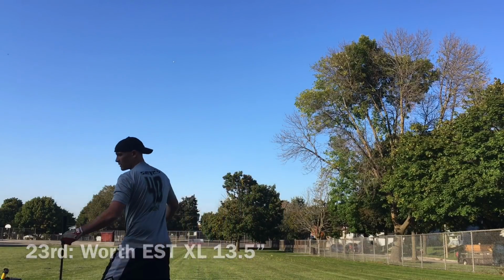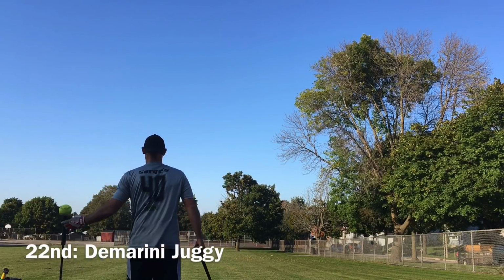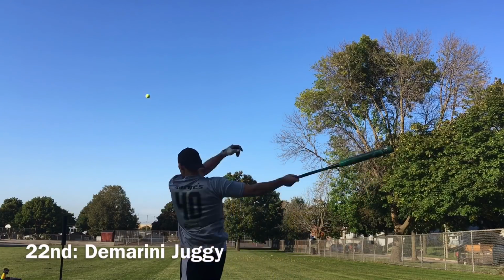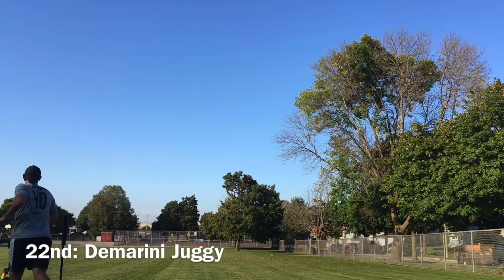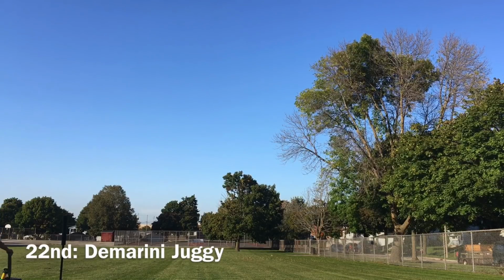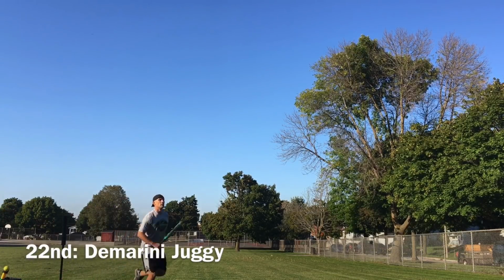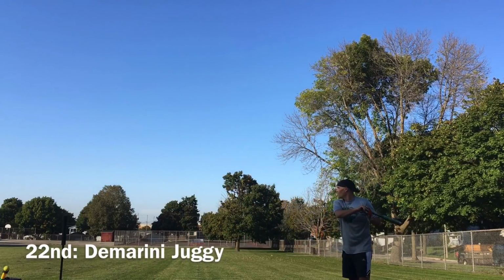And then at 22nd, we have the Demarini Juggy. This says it is end loaded, but in my opinion, it swung lighter than it is stickered at. I like the sound of the bat. I had a little bit higher expectations with the stiffer handle this year. Got decent pop, I just was not getting that distance I was looking for.